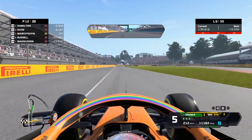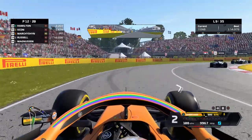Stay clear of the white line on the exit. We'll receive a penalty for dangerous driving if you cross over into the track.